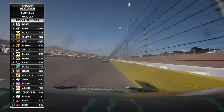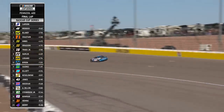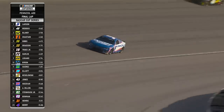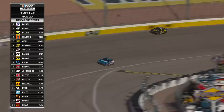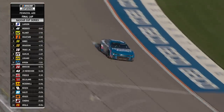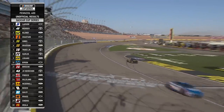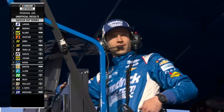You put that kid behind the wheel of a race car like this at Hendrick Motorsports and he will get the job done. Old-fashioned butt whooping all day long. Kyle Larson. 2 of the best in the business come off turn number 4. Reddick got within a car length, but Kyle Larson scores his 24th career win for Rick Hendrick and Chevrolet.